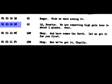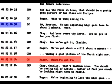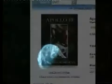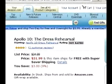These two comments from Duke were made 14 minutes apart. Yet 1 minute and 6 seconds after his loss in 1 minute statement, Duke confirmed that Madrid was receiving Apollo 10's video of Earth. This confirms that minutes of interior and exterior video were not included on the Spacecraft Films DVD set, and this edited version was sold as complete.